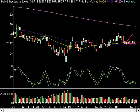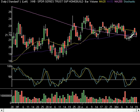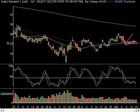Neither is the XHB, which is the housing, which leads me to believe that something is going to happen here to trigger another possible sell-off. All right, and it may be financially related. So keep a watch on these financials. Something's a little skewy out there, a little crazy going on, and we've got to continue to watch these indicators and continue to note that.